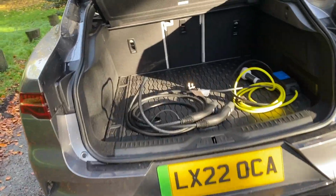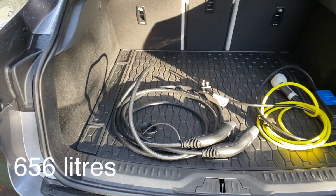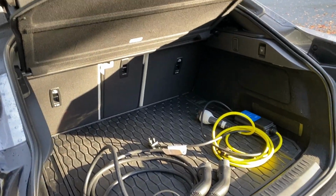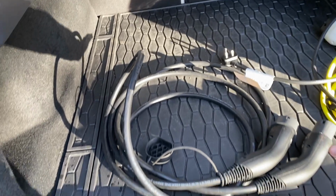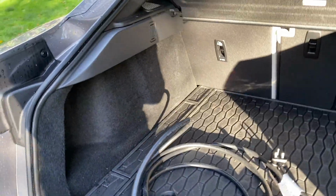In terms of boot space, it's not bad at all. As you can see, we've got a big load of messy wires in here. So the charging paraphernalia. It's a great word, that paraphernalia, isn't it? Not used often enough, actually. I might make a note of it and use it more in conversation, if I could quote Blackadder. But as you can see, a decent sized boot there. Obviously, it's going to be restricted to a certain amount because you've got the great big battery under there which is powering the car. But on the whole, not bad.